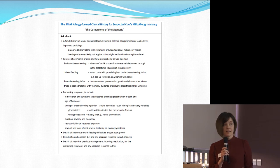What are the presenting symptoms? And if there's more than one symptom, when did they arise? What was the sequence of the symptoms arising, and when did they first present? Timing of onset: when do the symptoms present in relation to ingesting the cow's milk protein? Is it within minutes or is it within hours to days? And the duration, severity and frequency, and has it kept happening?